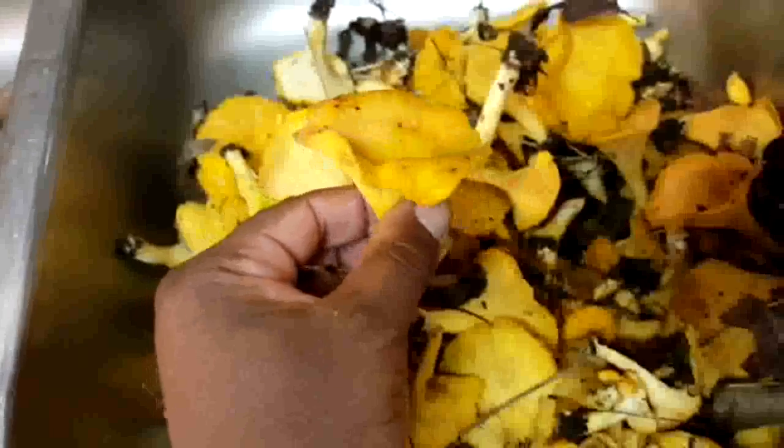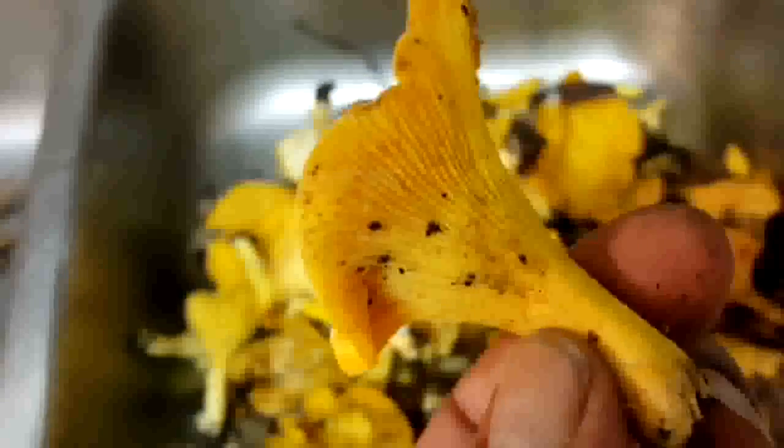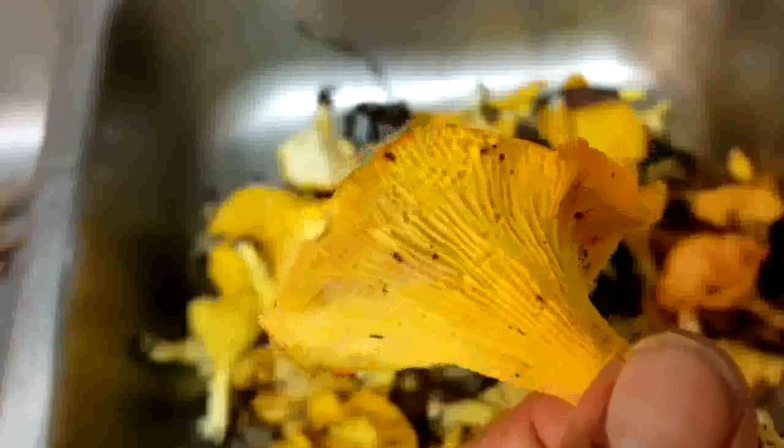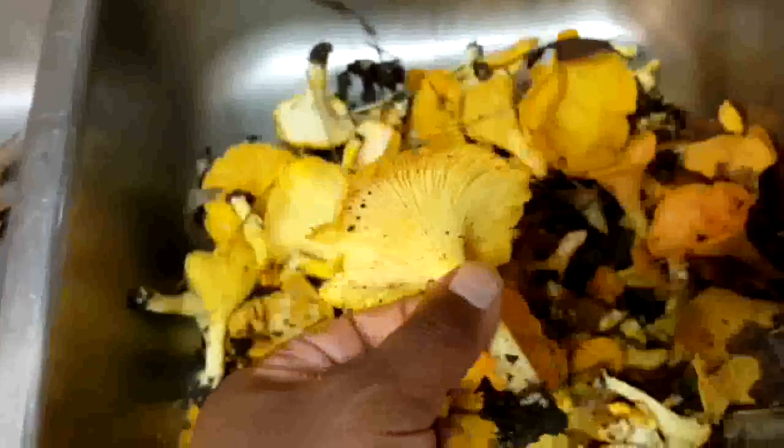And they're quite bright orange, or yellow orange, and you can kind of see how the ridges go down the stem, and they're not really gills, they're ridges, and you can see how the rim is really kind of not uniform, but depending on which one you pick up, it's different, like fingerprints.